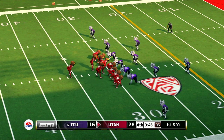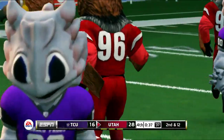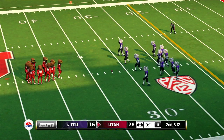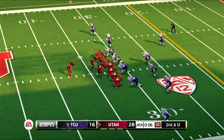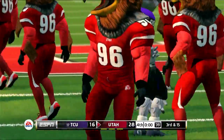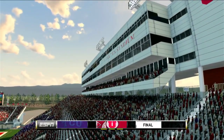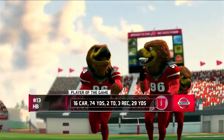And this should be a kneel down as they just try to kill the clock. The quarterback takes a knee, and that's always a good sign if you're a fan of this team. Offensive coordinator, you love this play. His quarterback will take a knee. That's going to do it for this one. Our final score, 28-16, Utes.